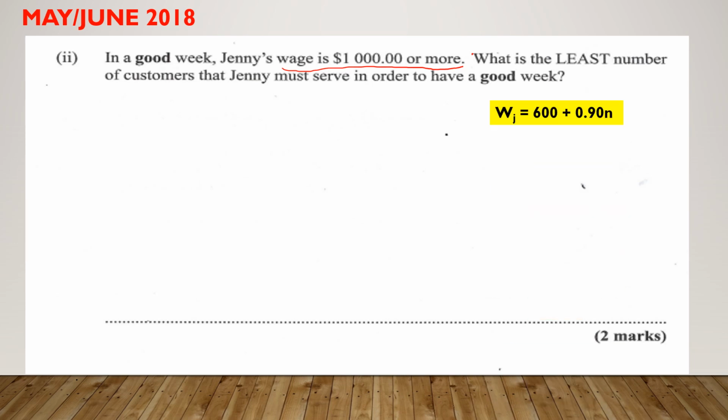Now remember the formula from the previous part of this question. Wage equals $600 plus 0.90n. So we have to take that same equation, but this time we're going to get an inequality. So we're going to say 600 plus 0.90n is more than or equal to 1,000. "1,000 or more" is the more than and equals to.